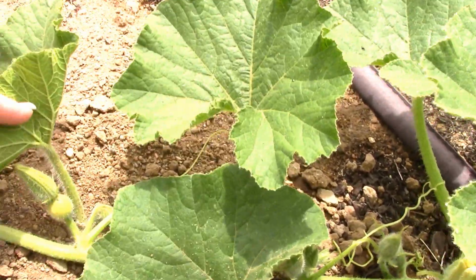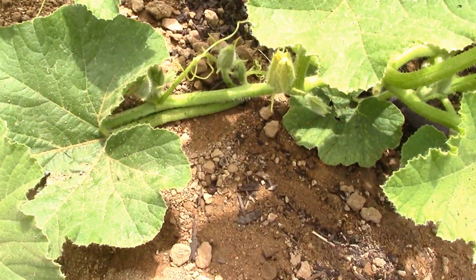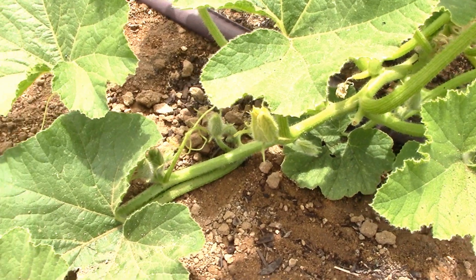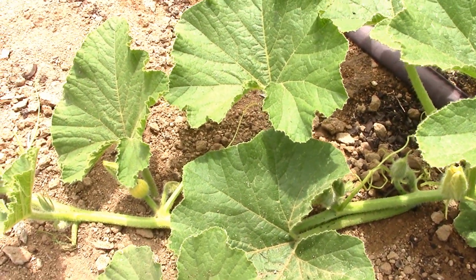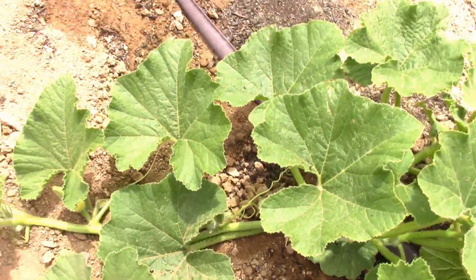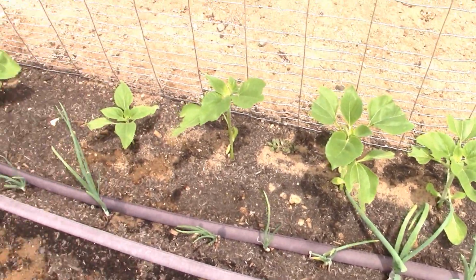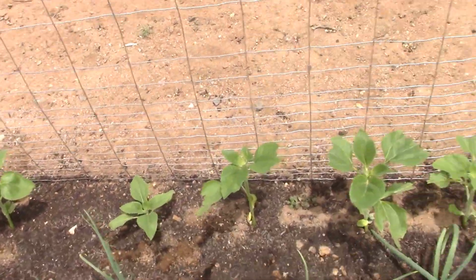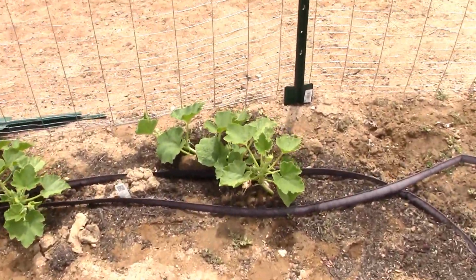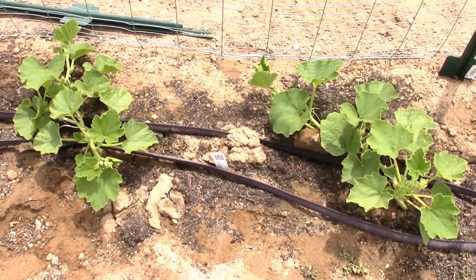So I have a little baby pumpkin, and it doesn't look like it's going to stay on, but this is supposed to be a giant pumpkin. So we'll try to get a really big one off of here as soon as it's ready to get busy. And sunflower plants came up beautiful. They're looking really good. I can't wait till they're big and looking at our house in the evenings. All right, and these are getting ready to flower too. So it's in full production.